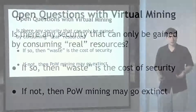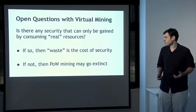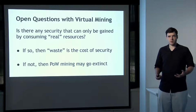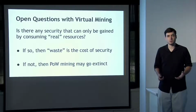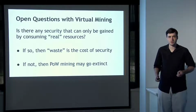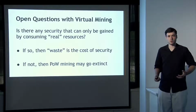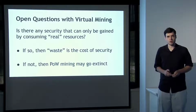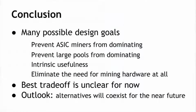If there is some kind of security that you can only get by having a proof of work puzzle and not with virtual mining, then the apparent waste of the proof of work system is actually just the cost of the security that you get. On the other hand, if it does turn out that virtual mining can provide exactly the same security or more than you can get by having a proof of work system, then it seems likely that eventually proof of work systems, because they're so much more expensive, will give way in favor of cheaper alternatives based on virtual mining. But this question is as of yet unanswered.